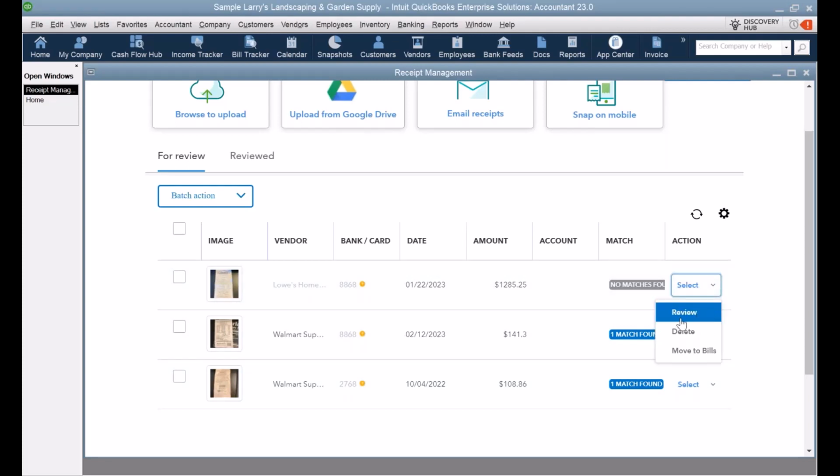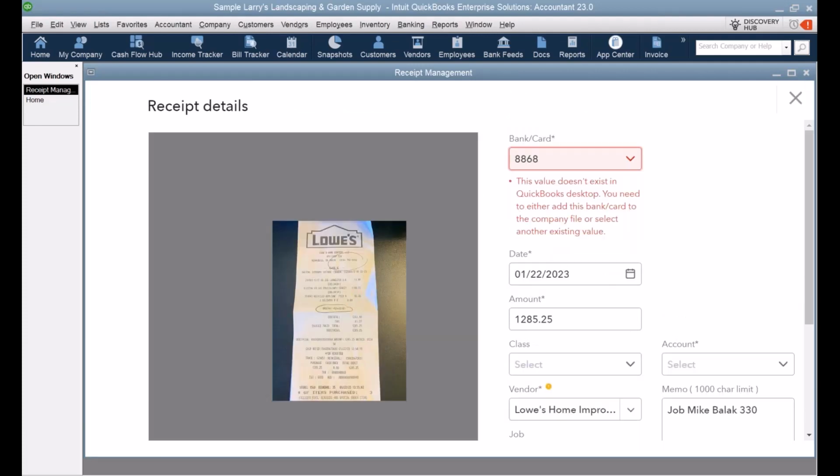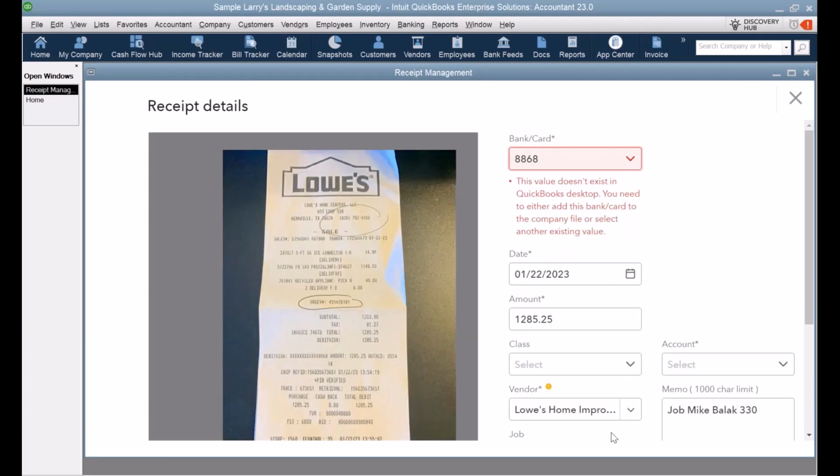Now, if I go here to review, it's going to take me to the transaction, which is where we're going to go in a minute. I have the option to delete or to go ahead and move it to the bill. For us, we're going to review so I can walk you through what this looks like. Now, it tries to fill in as much information as it can find.